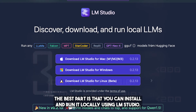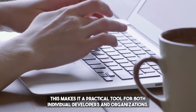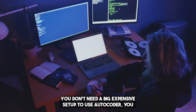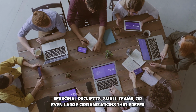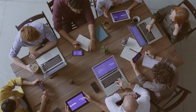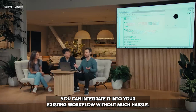The best part is that you can install and run it locally using LM Studio. This makes it a practical tool for both individual developers and organizations. You don't need a big, expensive setup to use AutoCoder. You can run it on your computer. This flexibility is especially useful for developers working on personal projects, small teams, or even large organizations that prefer to manage their tools in-house. AutoCoder is a versatile tool with its ease of installation and use in different coding environments. You can integrate it into your existing workflow without much hassle.